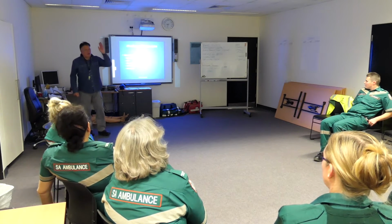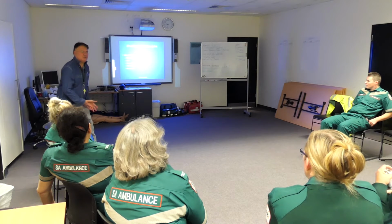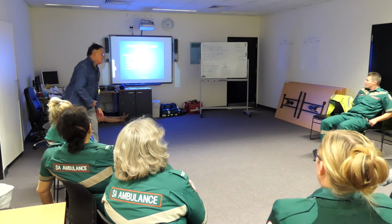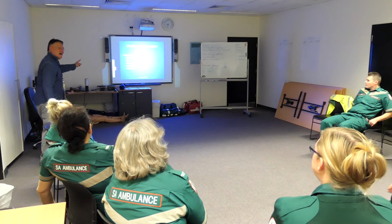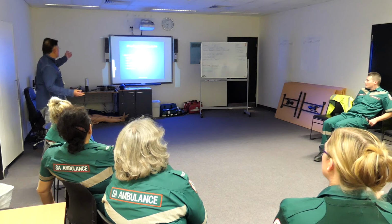Contraindications. This device is not for every person that has an injury to their leg or to their thigh. Someone may have a mid-shaft femur fracture, but if they have an injury to their knee, you can't use it. If they have an injury to their ankle or their foot, you can't use it because the orthopedists don't want you to pull on the knee and pull on the ankle.